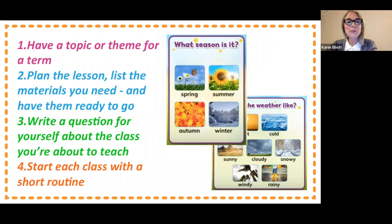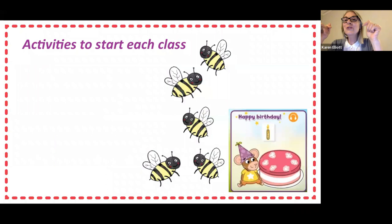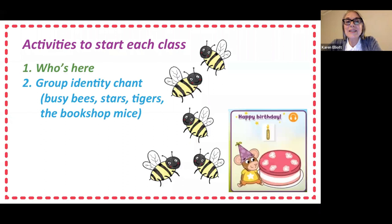And then moving on from here, I would recommend that you start each class with a routine. First of all, this gathers the group together, and it allows you to create that safety in a very simple way. So the children know basically what's going to happen to start. And they also know that it's an English class and you're going to revise some language, which will help them. And so obviously you would start with a who's here. And then an idea that I like is having a group identity. For example, my class are often stars. We're all stars. That's fantastic.